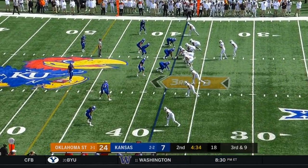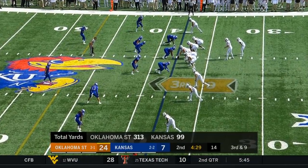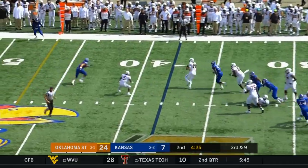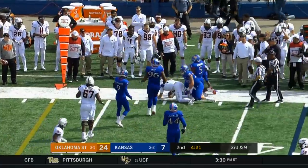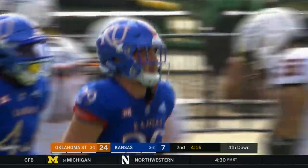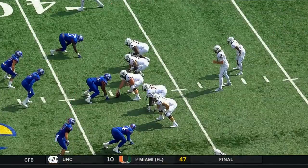Going into today, Oklahoma State, 41% on their third downs this year. They have gained over 300 yards. They need nine right now, and it is Taylor Cornelius. He has to step up. He ultimately went over the line of scrimmage, so he couldn't throw it. And he's taken down by Joe Dineen Jr., the nation's leader in solo tackles after a run of four.